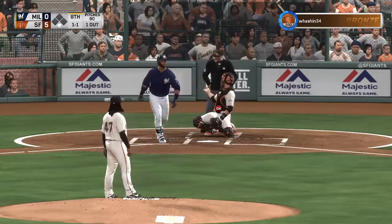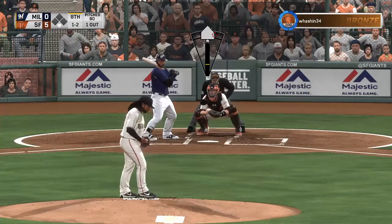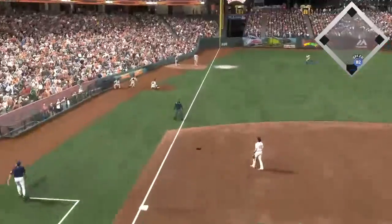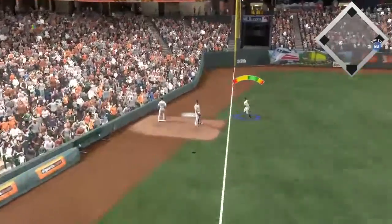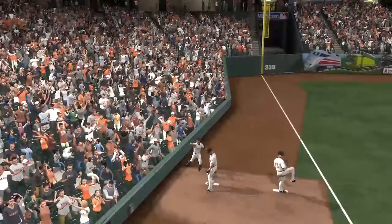And he swings on top of one here and chops it foul right at home plate. Looking for the strikeout. Here's the 1-2. Now a swing and a fly ball. Pence on the run. He tracks it down and makes the play to record the second out.